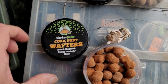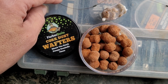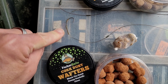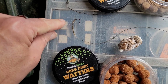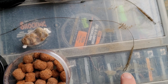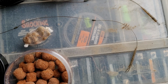So one of these will have the match the hatch wafter for the fruit and nut, and one of them will have the OG fish match the hatch wafter. On the other rod, I'm going to be using my straightforward blowback rig, so size for short curve hook, shrink tube, kicker, silicone tube for the blowback effect. Again, about a 12-13 inch hook length, a couple of blobs of putty down the line to help sink it, and the loop and anti-tangle section just to connect to the quick link swivel.